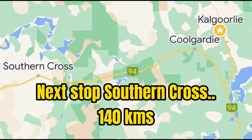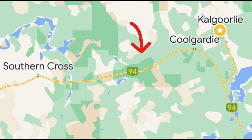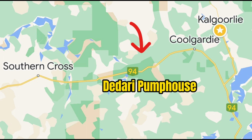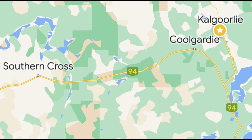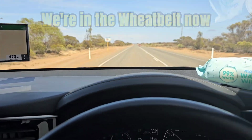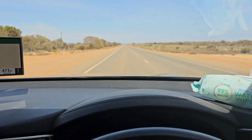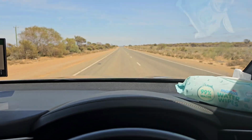Okay, so it's about 140 kilometres to Southern Cross. Now, it's not marked on the map here, but that's roughly where we are, where that arrow is. So let's get going. Okay, so we're just about to cross into the wheat belt, although we won't see any fields for quite a while. But yeah, now we're into the Shire of Yilgarn, and we've left the Goldfields on this trip.